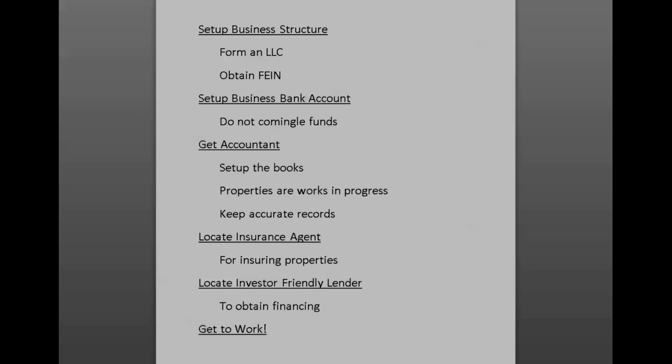Locate an investor-friendly lender. That's fairly important as well. You need to make contact with someone who works with investors, knows what you're doing, and who is friendly at lending you money on financing deals like this. You are not going to go get an FHA loan as an investor. It's just simply not going to happen. So you need to build a relationship with that lender or a person within there. And that's where I do my financing.